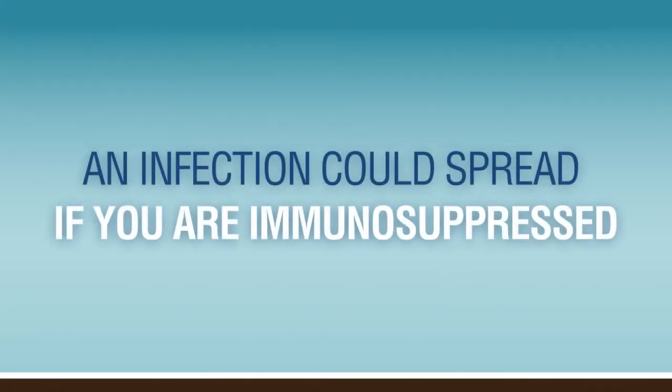If you are immunosuppressed, a herpes virus infection, instead of just staying in one little spot as it comes and goes over time, can spread over a large area. It could spread over large parts of the skin. It can occur onto an eye.